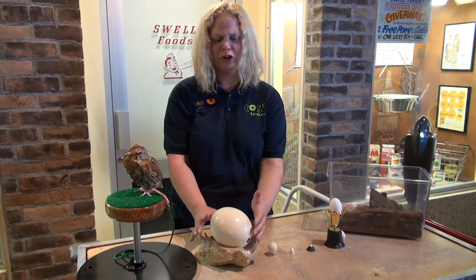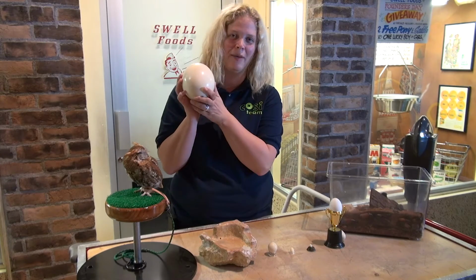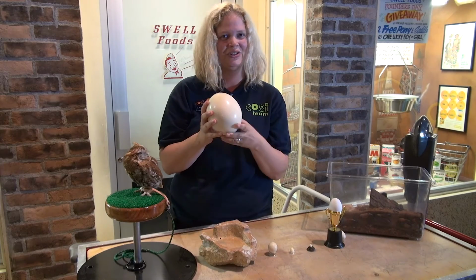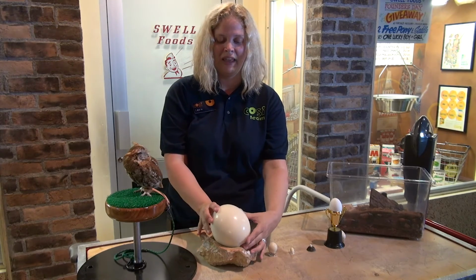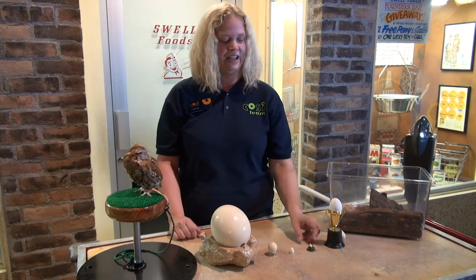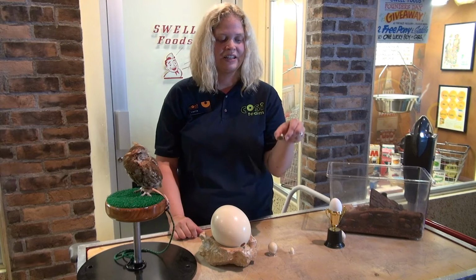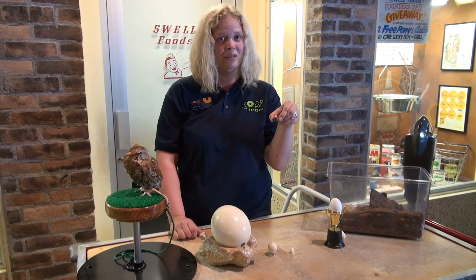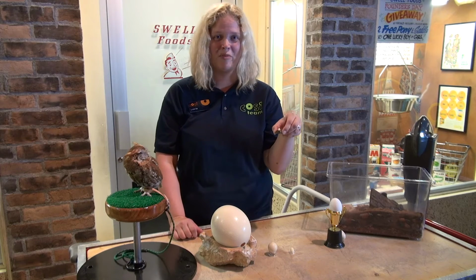So we have this very large egg. I bet you guys can guess what kind of bird this comes from. The ostrich, right? So they will lay them and they will put them on the ground. And then we have this little teeny tiny egg over here. This one is a hummingbird egg, which lays the smallest of the birds.